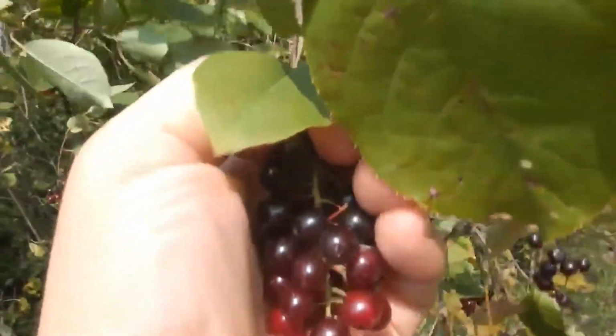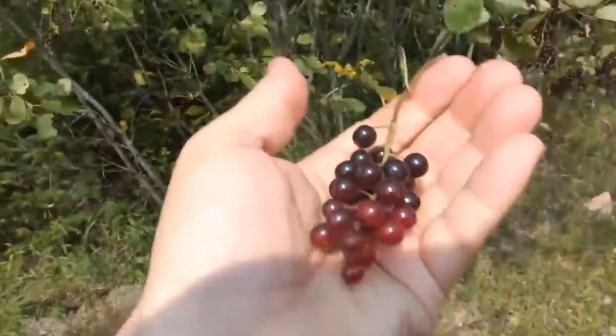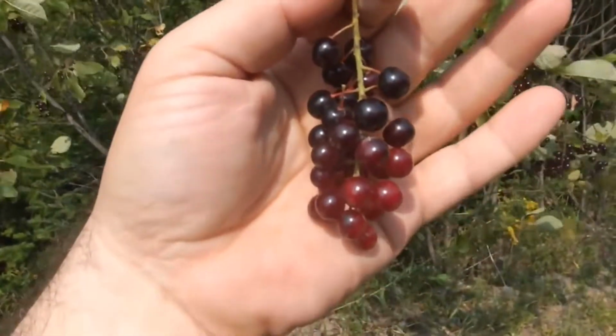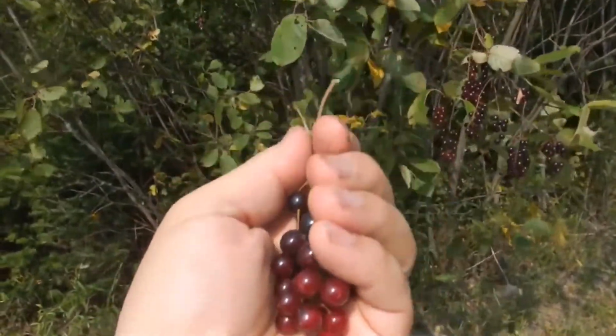These type of cherry trees have large leaves with finely serrated edges. However, if you do eat wild cherries, be sure to spit out the seeds as they can cause gastrointestinal problems when eaten in large quantities.